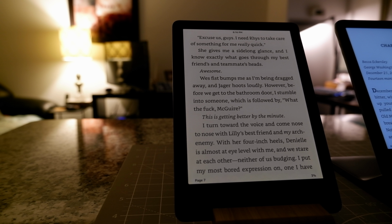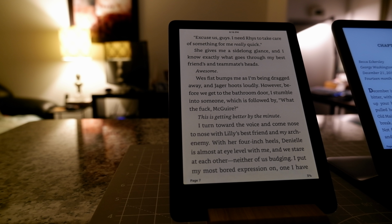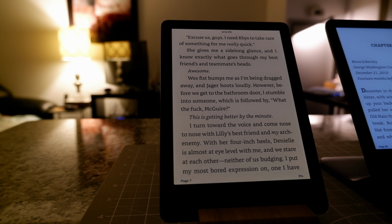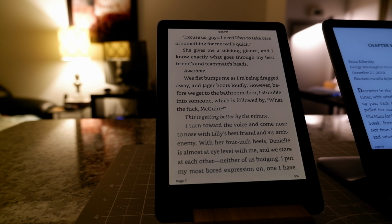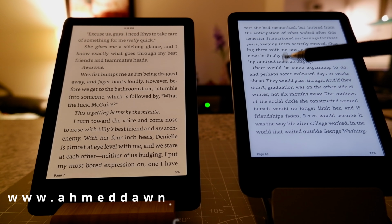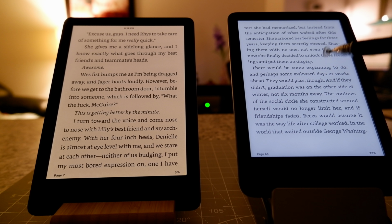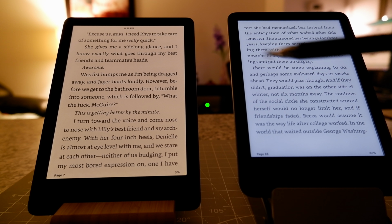And today I'll have a Kindle video. I'll talk about one feature which might help you decide whether to get Kindle Basic or Kindle Paperwhite. So we have here Kindle Paperwhite and we have here Kindle Basic, and they're very similar except a few features, and one of them is what I'm going to show you today.